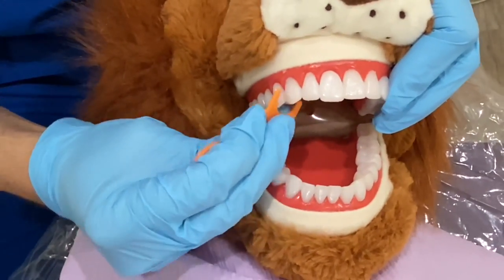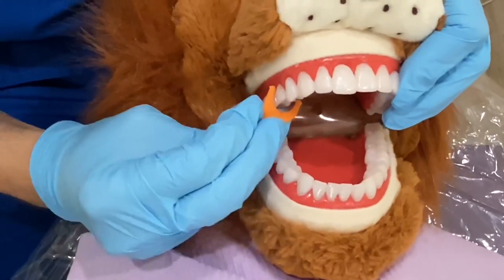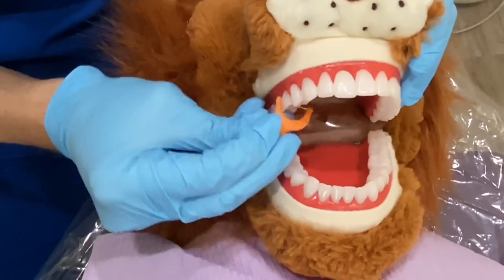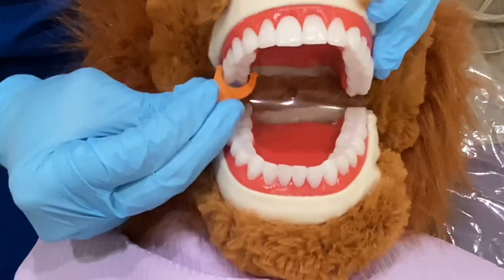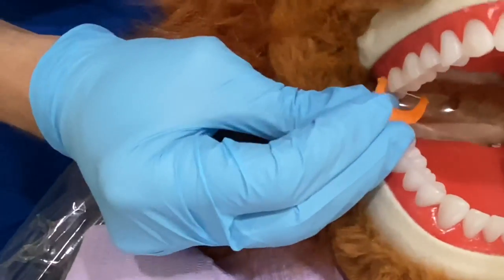You want to do this at least once a day, and make sure you get all the way back to all of your teeth. It may take a little longer than you think, but once you get used to it, it takes about 30 seconds to a minute. We like you doing this at nighttime. You can do this before you brush to get the in-between stuff out, and then brush to get that nice minty feel at the very end.